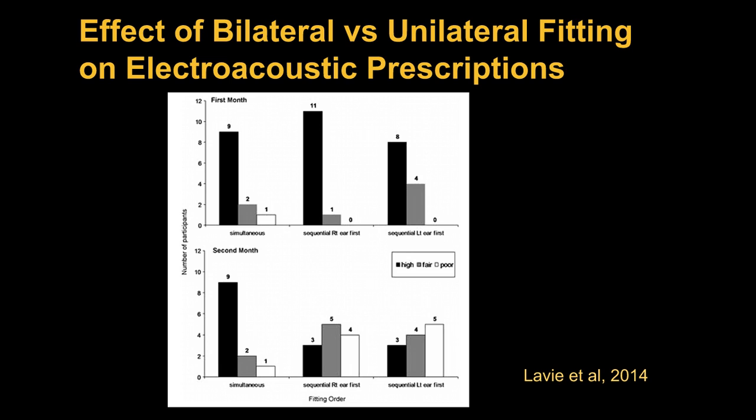They had a group who was fit simultaneously, a group who was fit sequentially, right ear then left ear, and a group fit sequentially left ear and then right ear. And they looked at them following 1 month, following 2 months, and they looked at compliance rates. So high compliance, fair compliance, and poor compliance.